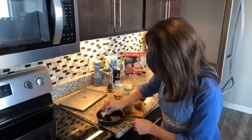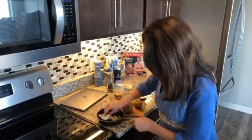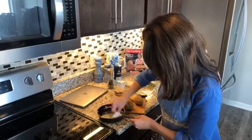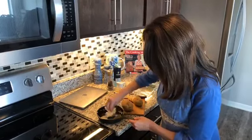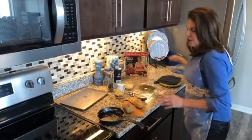So then you basically butter the dish, and when I butter my dish, I just keep it in the butter wrapper. If you wanted to cut back on the butter, you could just spray it with cooking spray, but I really do like the flavor of the butter in here. And then you take some potatoes.